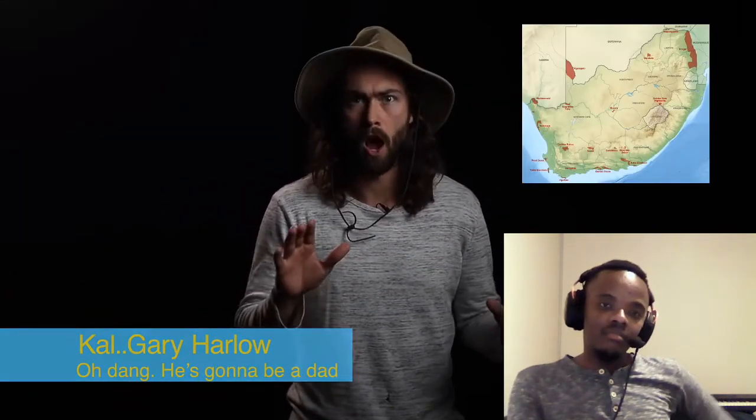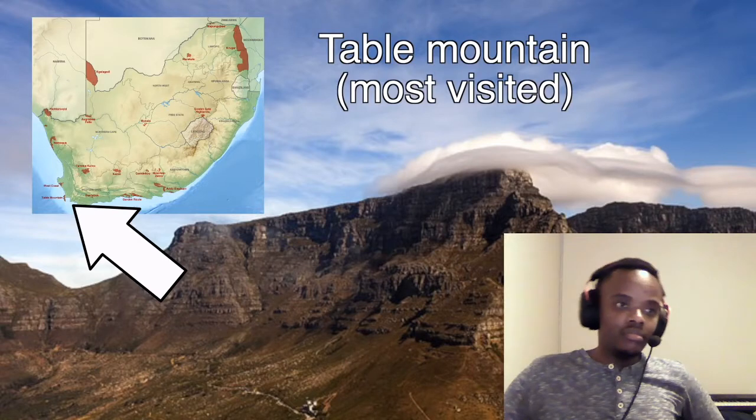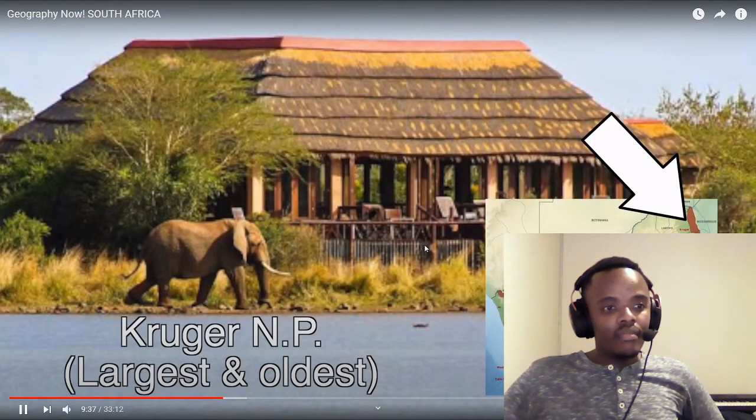South Africa is home to over 20 national parks and dozens of nature reserves, the most famous and visited ones being the Table Mountain National Park, and the largest one, Kruger National Park in the northeast.